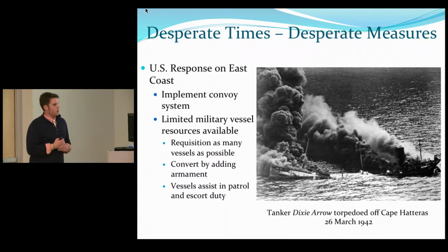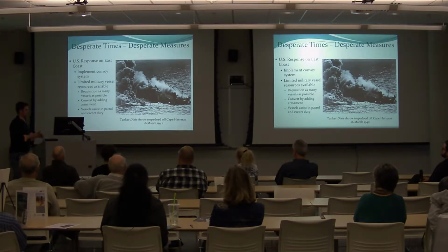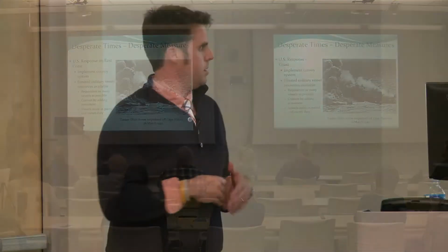So getting back to what did we do, or what did the United States do to counteract the German advance, was to requisition any and all type of vessels. Anything that floated could be used in a military fashion. Motorboats, yachts, and specifically fishing trawlers were used. And so the U.S. Navy would take them in and convert them in a similar fashion to the James Ludford by adding armament, and specifically the deck gun and the depth charges.